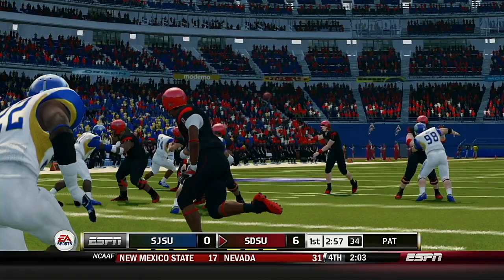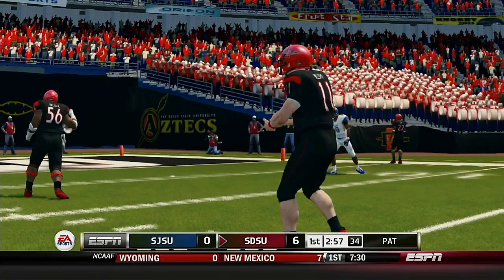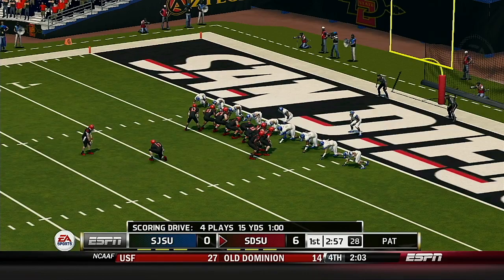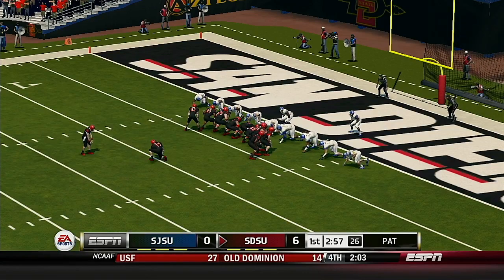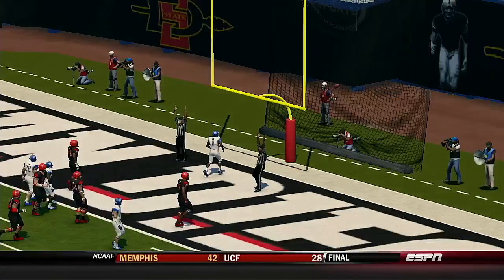When this guy's got time to throw, he makes the defense pay. They rolled the dice and went for it on fourth, and I'm sure they're happy with the result. And he adds the extra point.